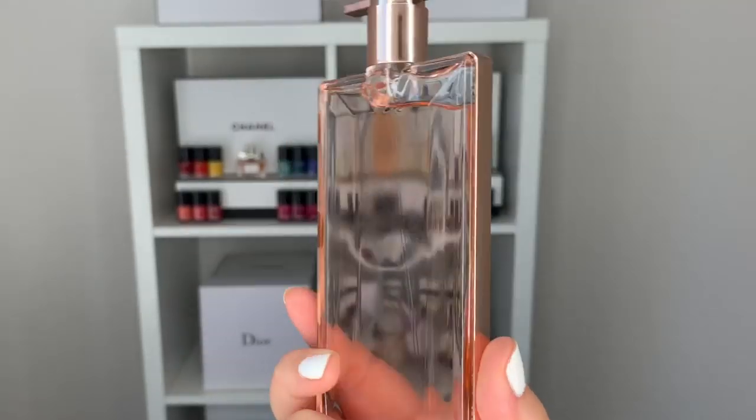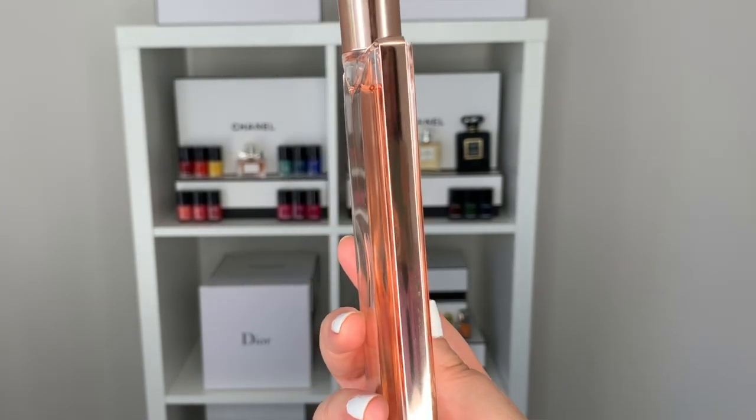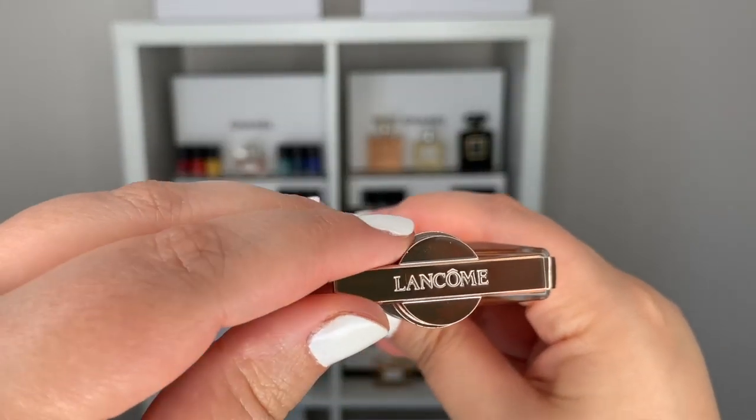The first one is actually a new item, and this is from Lancôme. This is called Idôle. It's one of their new perfumes. I'm sure you've seen ads for it on social media. I think Zendaya, I don't know how to pronounce her name, is the model for this perfume.